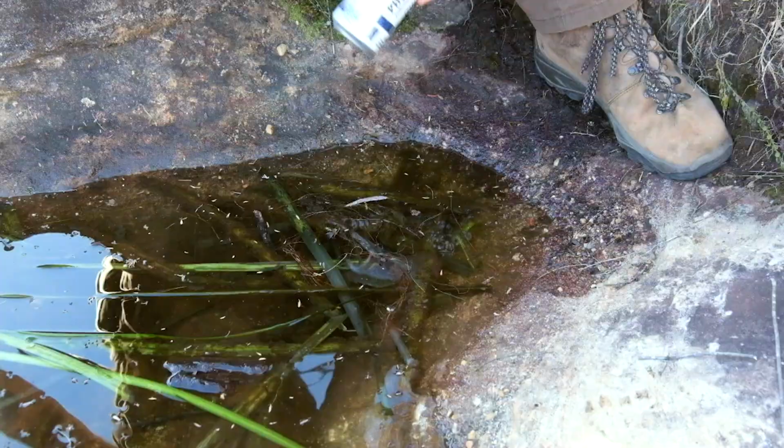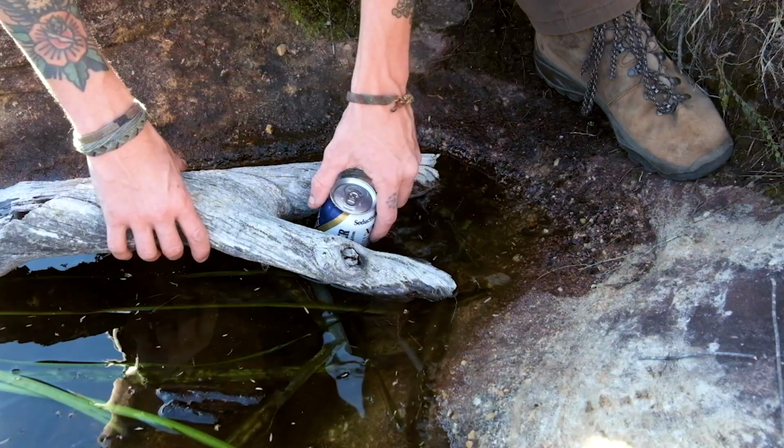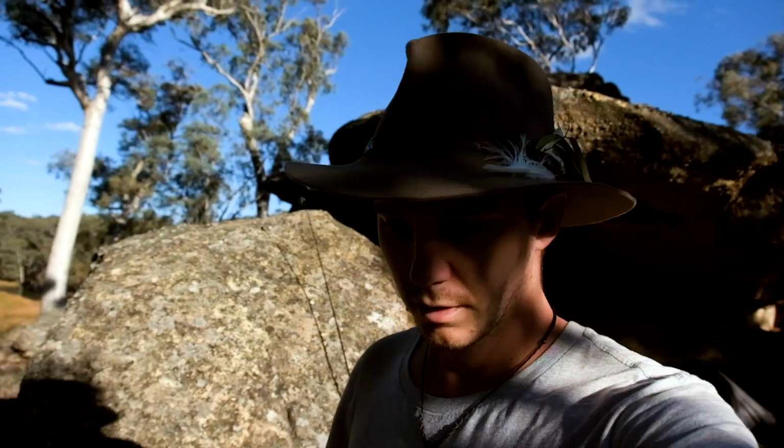All right, well, time to get this beer cold. So I'm going to construct a little beer weir using this fallen log. Oh. Yeah, I think that should do. That shouldn't float away. All right, let's go collect some firewood.